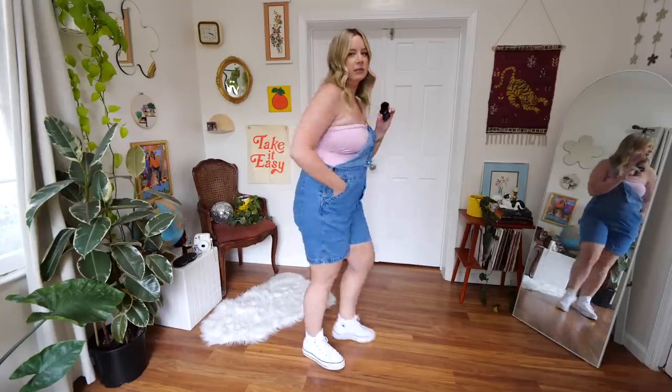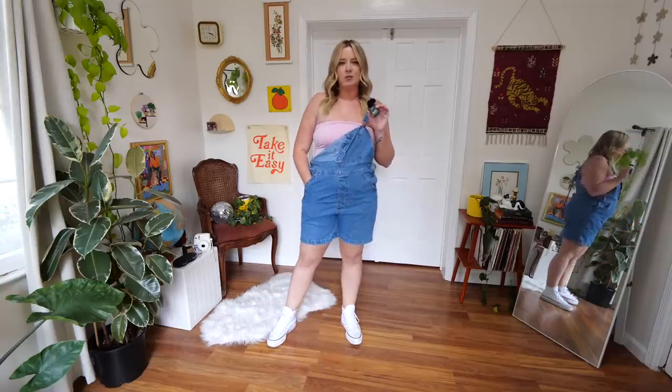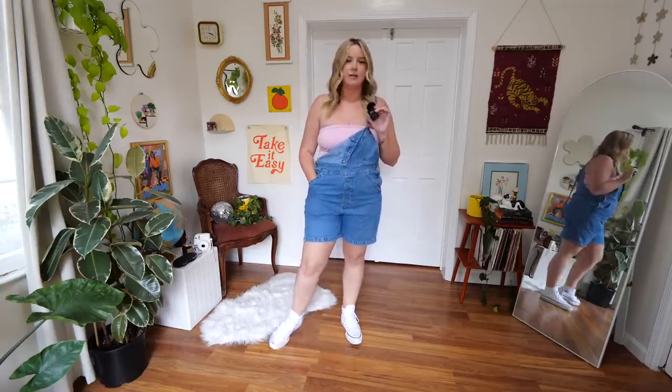I am all about the cute, comfy, casual vibes in the summertime. I actually wore this exact outfit when I was back home in Arizona last weekend for Mother's Day. I just wore this out and about all day and it was so comfy, so cute. It was very hot that day, so it was weather appropriate. And it's just like a classic go-to for me. I love overalls and a tube top. I think they look so cute together.